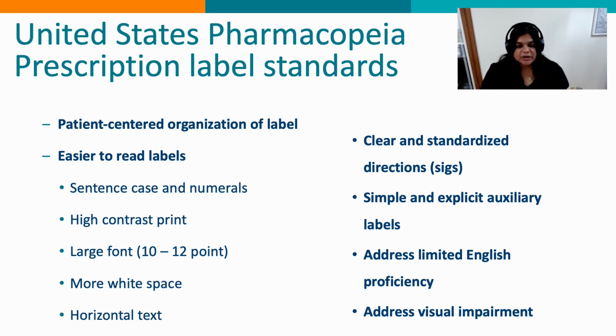And prescription labels are really the most tangible resource patients have about their prescription medication. So like Cliff mentioned, there's a lot of information for patients to remember. So the prescription label is a tool to help patients find out information or remember information they were told by a pharmacist. So it's important that it is as easy as possible for patients to find and use the information on prescription labels.